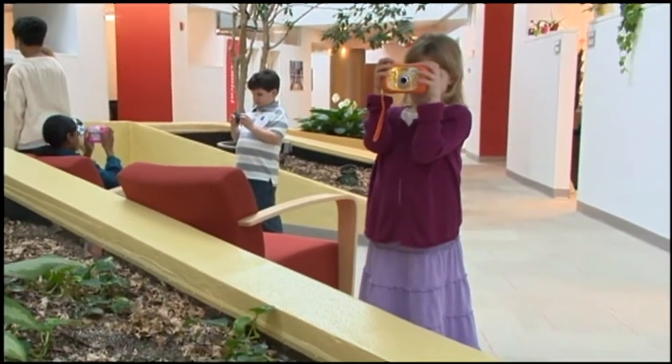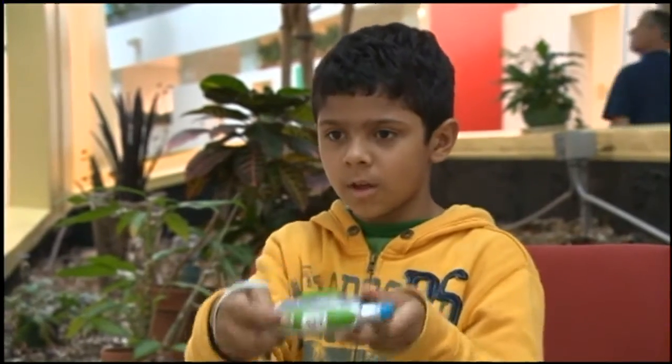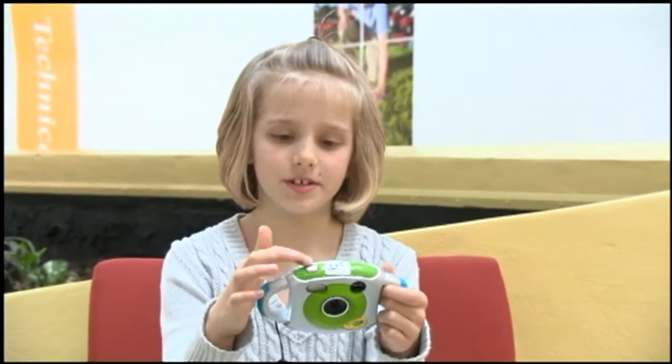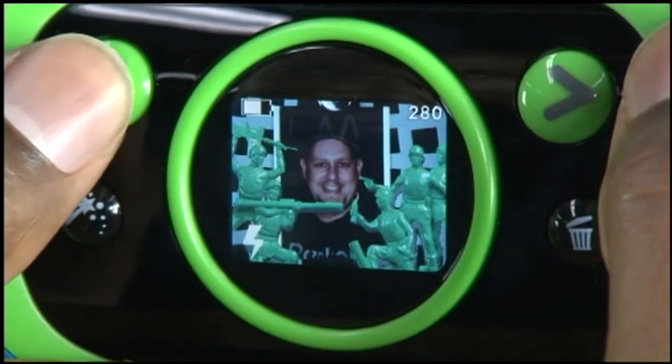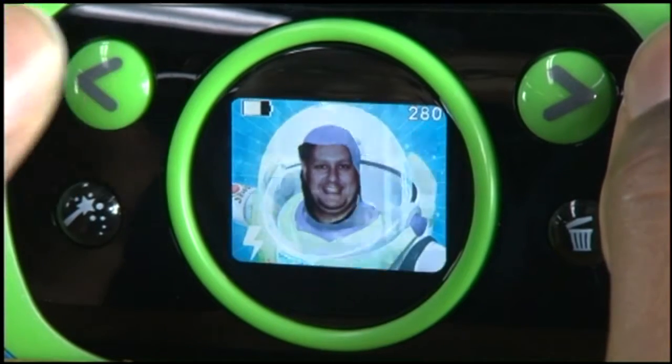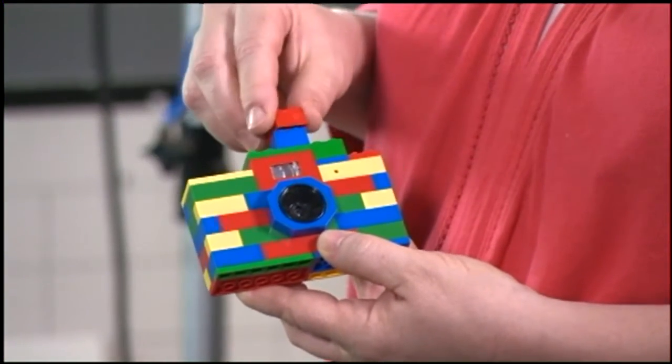Most of the tiny testers thought the cameras were easy to use. The button's right on top. This button is really easy. You just press it and then it takes the picture. Some have special features like graphics you can add to photos on this $50 one from Disney. The $60 Lego camera lets you build onto it for added fun.